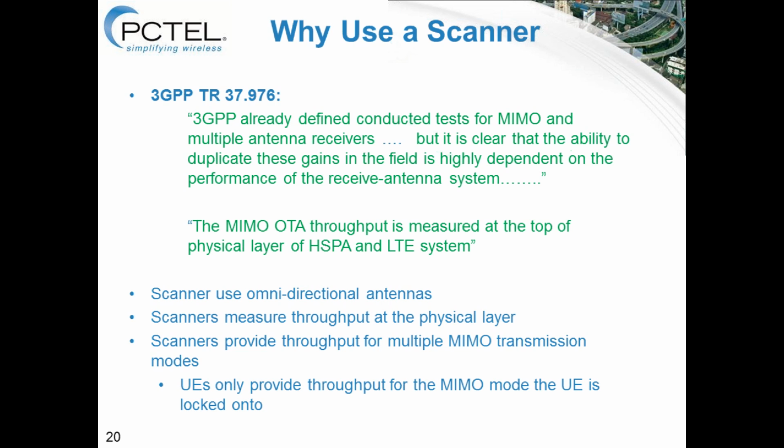So first, why use a scanner? Somebody might ask, if you have a UE. Well, if you look at this technical report, 37.976, this is directly a quote from this technical report from 3GPP. They state that 3GPP already defined conducted tests for MIMO and multiple antennas. But it's clear that the ability to duplicate these gains in the field is highly dependent on the performance of the receiver antenna system. They also mention here that MIMO over-the-air throughput is measured at the top of the physical layer of an HSDPA or an LTE system.